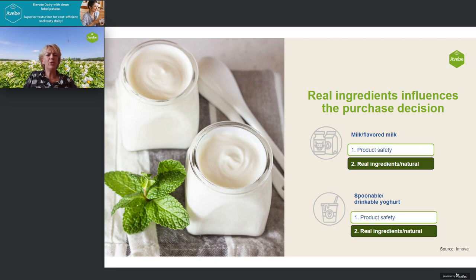Other research shows that when consumers are asked about their key reasons for maintaining their dairy consumption, natural ingredients is mentioned as number three. So real ingredients and natural are really important for people, both in why they choose their type of dairy and why they keep consuming dairy products.